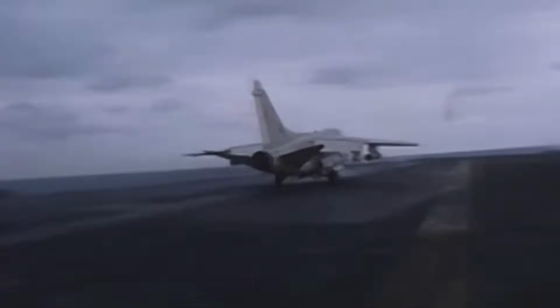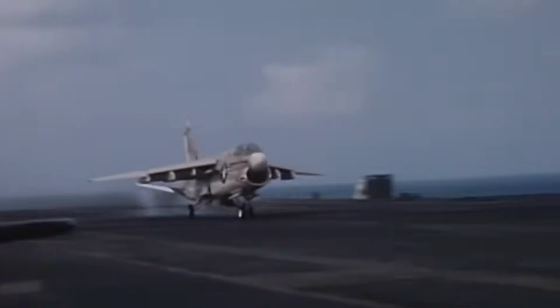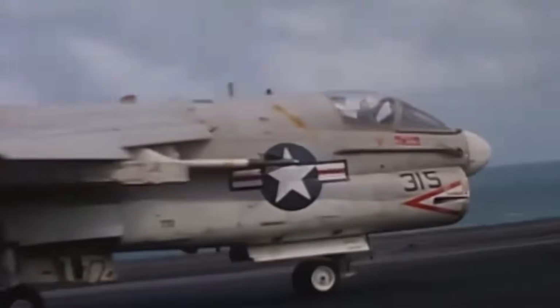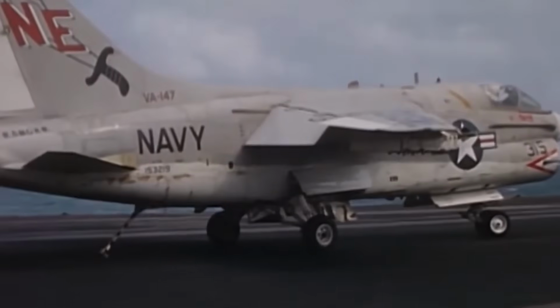Launching into combat just 27 months after its maiden flight, the LTV A-7 Corsair II set a record for the fastest deployment of an aircraft into battle. Entering the fray in the mid-1960s as a rambunctious state-of-the-art attack aircraft for the U.S. Navy, it quickly proved its mettle in the skies of Vietnam, becoming the war's most successful tactical jet bomber.